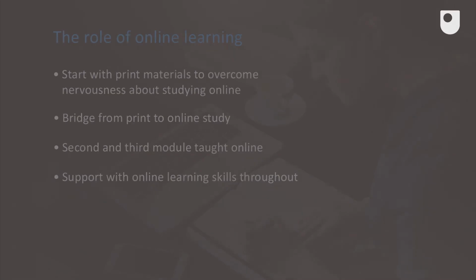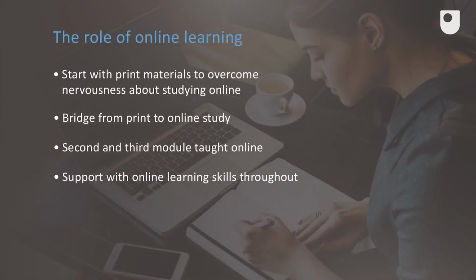Well, we've thought very carefully about this because a lot of the academic literature suggests that adult learners are very nervous about studying online. So what we've done is we divide our modules into 3 blocks. The opening block is a very lovely print material that students follow and students enjoy. And embedded within that material is a kind of bridge to learning online, and tutors work with students to, as it were, hold their hand to become online learners. And for blocks 2 and 3, everything is delivered online, and students are really supported to learn how to use their computer for learning, how to take notes online, how to evaluate online sources, the kind of skills that I think employers might find quite useful in their employees.